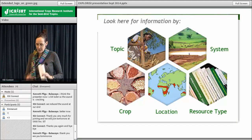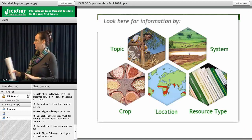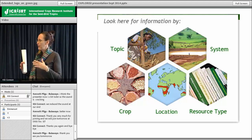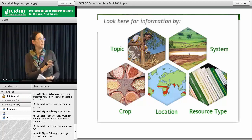Now, to have these multiple navigations, first of all, we had to know how people were coming looking for our information. Now for every institute it's going to be different, and if you were ever to do this, you'd think about your institute and the type of information you have, and what the different ways people come looking for information are. For us, we defined five main areas people would come looking for information.